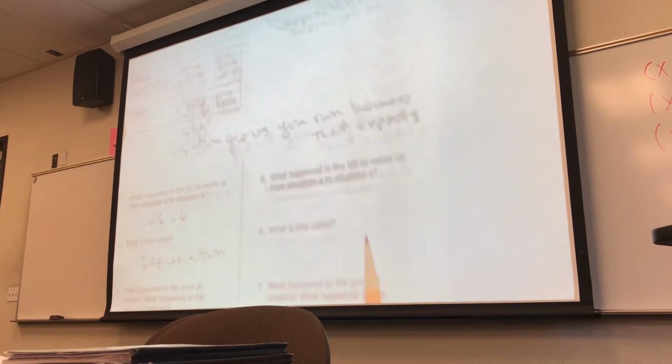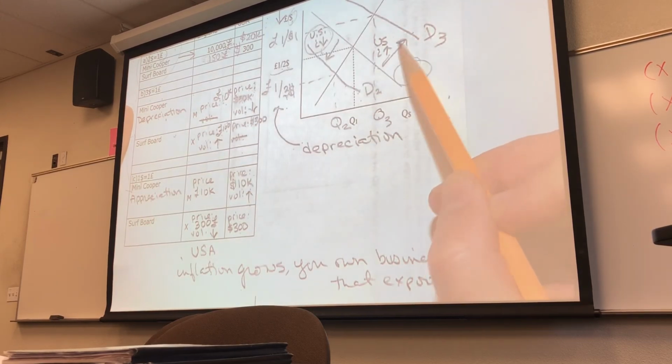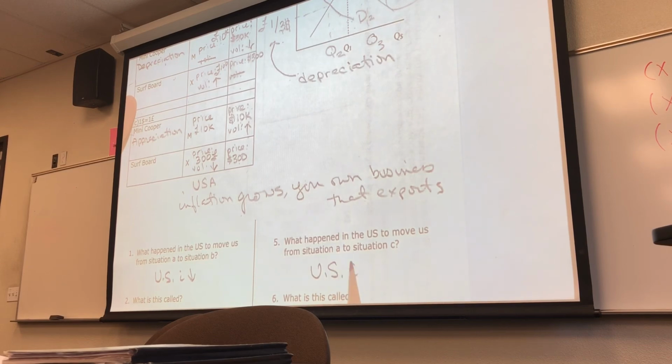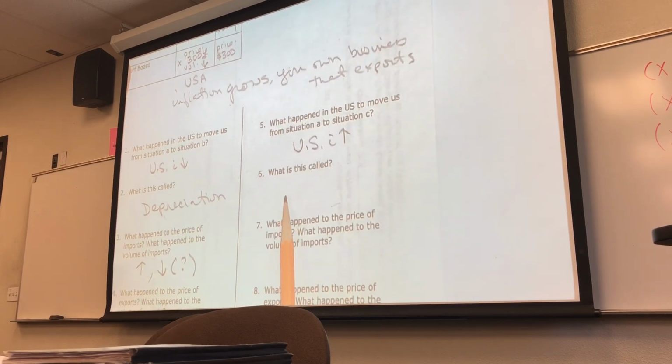On the other end, when we moved here, when there was more demand for our dollar, why did that happen? Interest rates. Yeah, people around the world had money all over the world, and they saw, oh wait, I can earn higher interest rates on an insured savings account in the United States, safe and higher rates. I'm going to take some of my money and move it there. I need dollars, so I demand dollars because of that higher U.S. interest rate. That will cause an appreciation, which will do what to import prices? Lower them, and then the volume of our imports will go up. Export prices, on the other hand, will be higher, and the volume will go down.